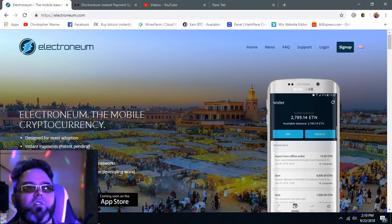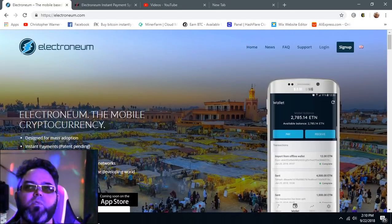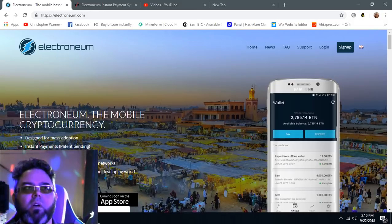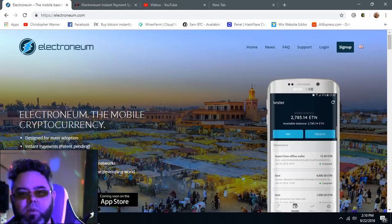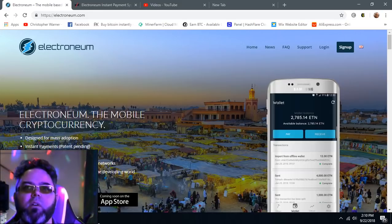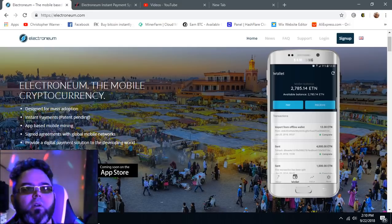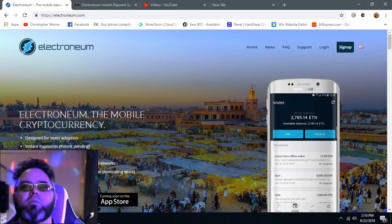So this is Electroneum.com. If you want to get started on Electroneum and you want some basic information, I would suggest going to Electroneum.com. This site's been up since September 2017. It's September 2018, so the site's been up for a year. And it's supported, it's also trusted. And anyways, we'll start here.